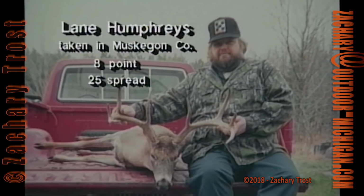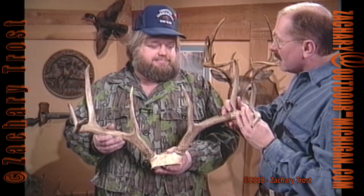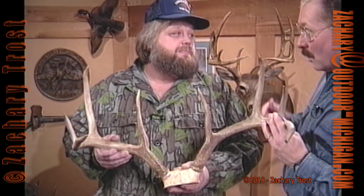The first one, a 25-inch spread, was taken in Muskegon County on the 18th of November. Lane Humphreys from Ravenna took this, and this is an incredible 8-point. You see him like this often up there in Muskegon County? Just the same one. Oh, you've seen him before? Yeah, about 3 other times.